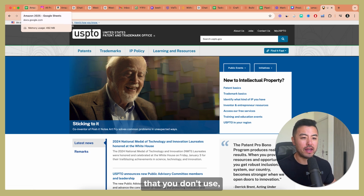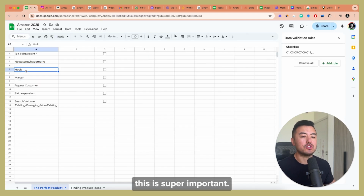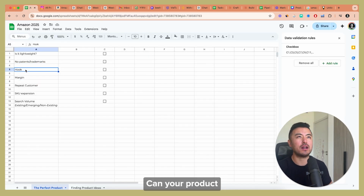So just making sure that you don't use Apple, Nike. These are kind of common sense. I think this is super important. Can your product have a good hook?